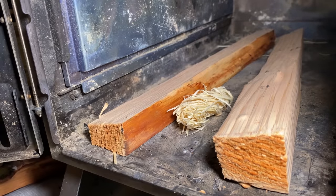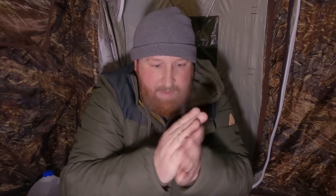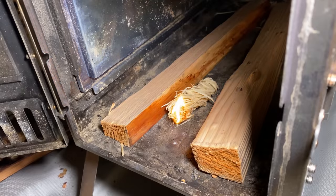Oh man, oh no, it's not working. Oh, there it goes. Oh yes. One of you guys said in the last video that if you just stick it under your armpit or something for a little bit, heat her up, that'll get her going again. Yes, there we go. It's cold, guys, it's cold.